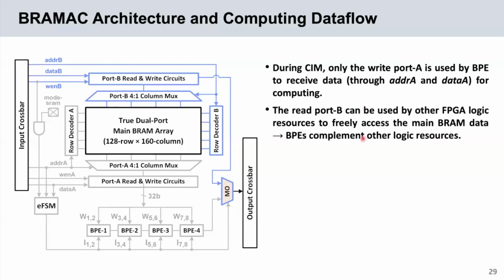For example, when we do computation, we don't want to say that your DRAM can only be used by your DRAM processing elements to do computing in memory operations. We also want to use this weight data and send it outside the DRAM, so that the DSP can also access it to do some operation. In this case, the BPE, DRAM processing elements, are actually complementing other logic resources.